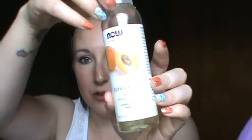But I will jump right in and go through all the ones that I have first, and then I'll talk about the ones that I don't have on hand. But first I'll start with apricot oil.